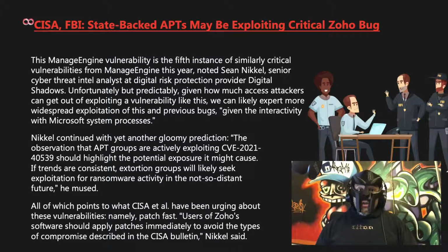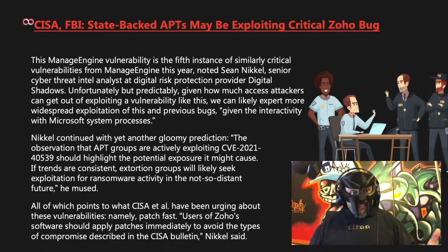All of which points to what CISA and other agencies and people like myself have been urging about these vulnerabilities, namely, patch fast. Users of Zoho's software should apply patches immediately to avoid types of compromise described in the CISA bulletin. So, what did we learn?